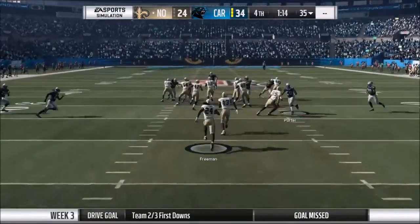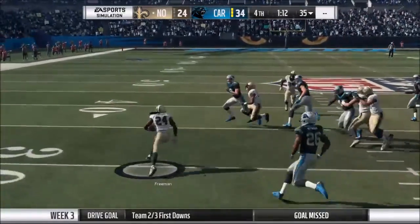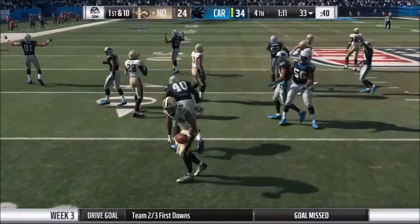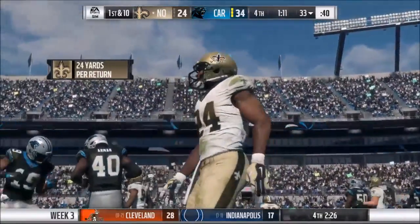This one fielded at the 5. Oh, leaves him behind on the spin. And a good effort on the return there. Gets him across the 30 to the 33-yard line.